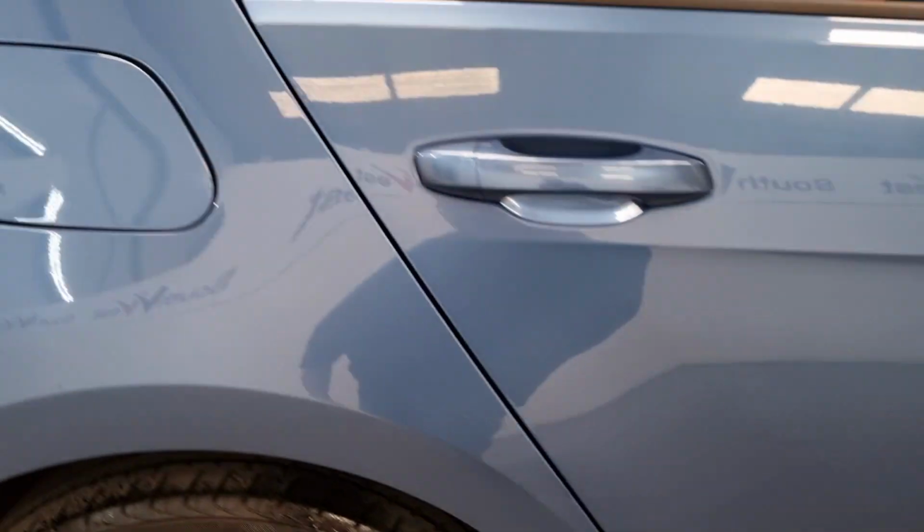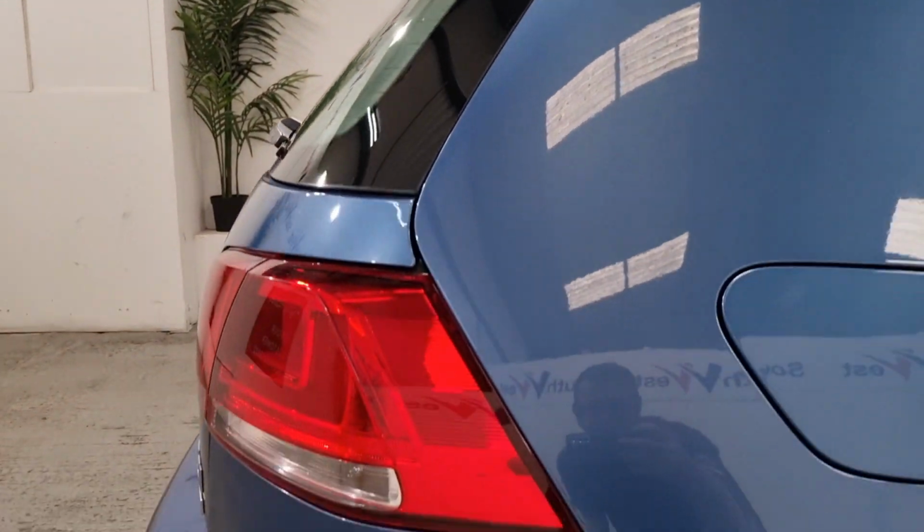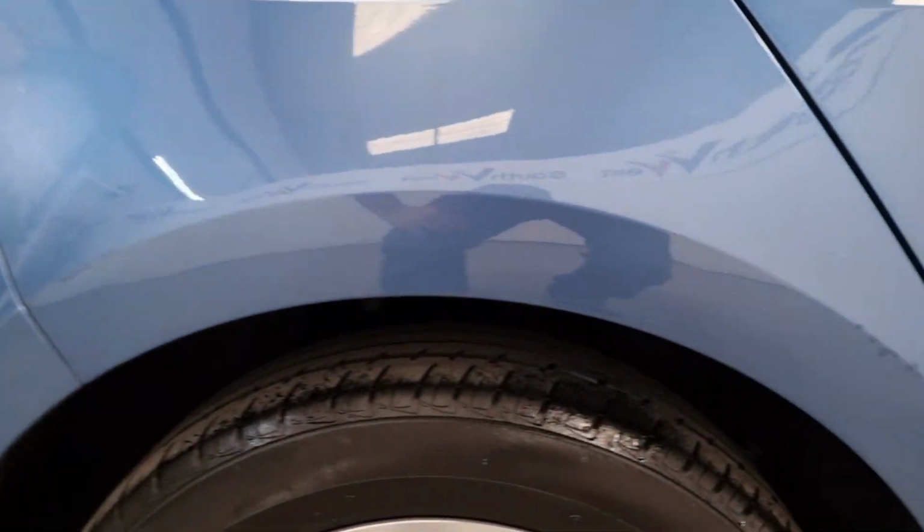All our vehicles are HPI clear. They will come with 6 months standard warranty and 12 months of AA breakdown cover.